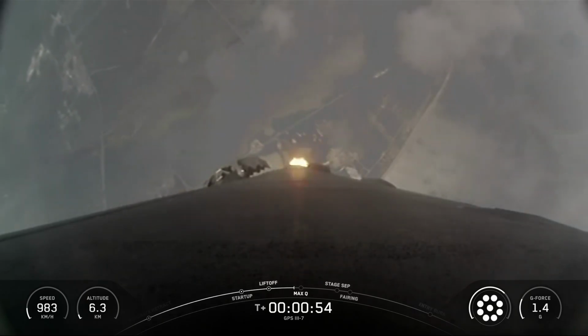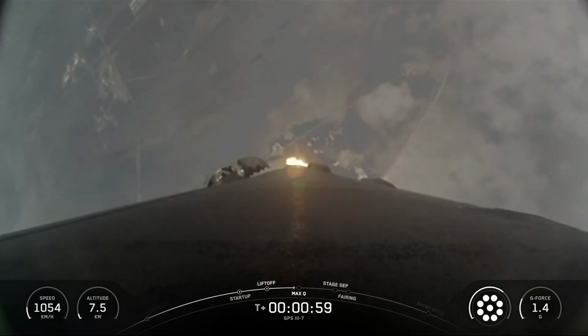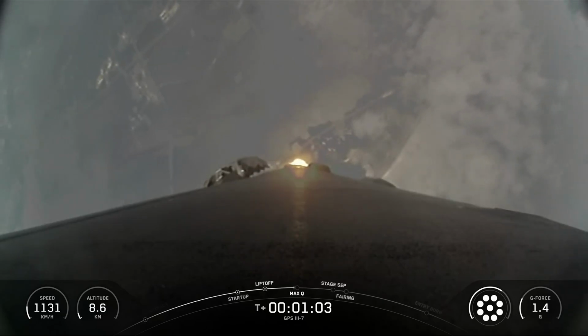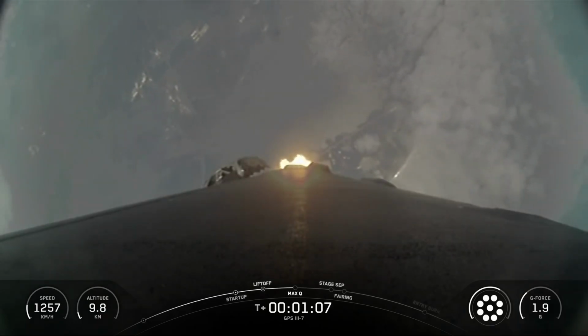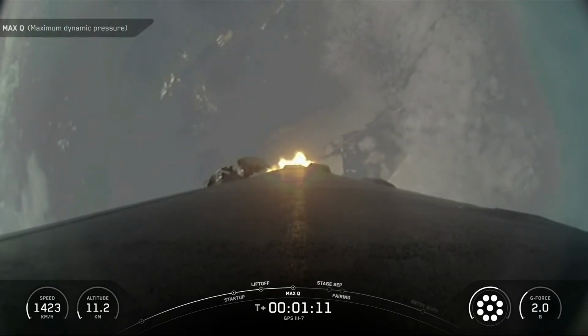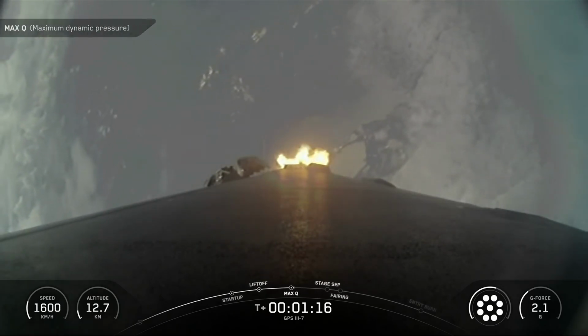Moments ago, we throttled the engines down on the first stage in preparation for max Q, or maximum aerodynamic pressure. This is a critical moment during flight. Vehicle is supersonic, because the combined stresses caused by Falcon 9 accelerating through the atmosphere and the ambient static pressure are at their greatest. Max Q. Good call out there for max Q.